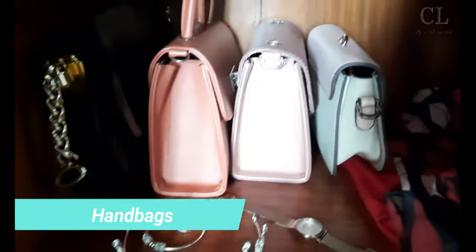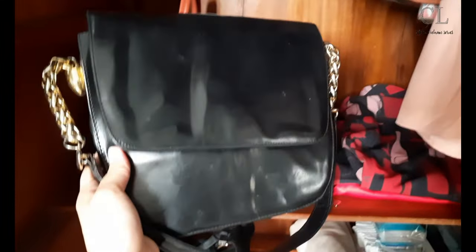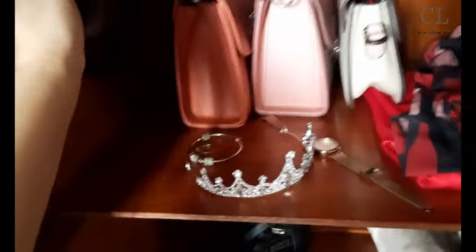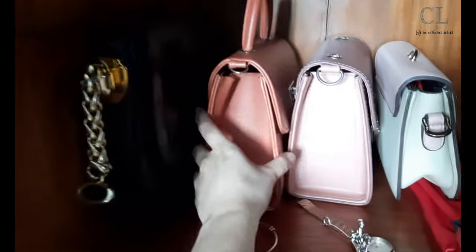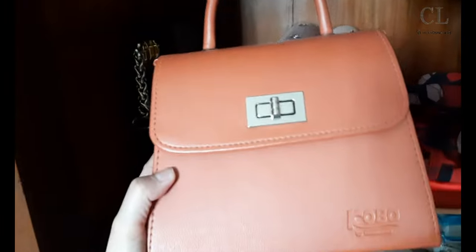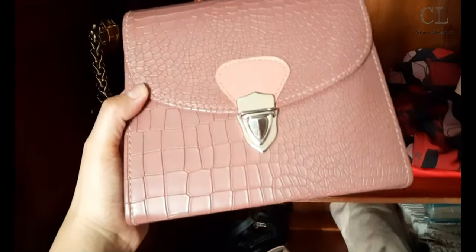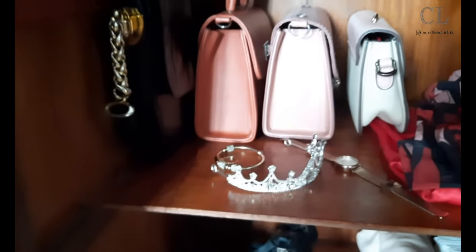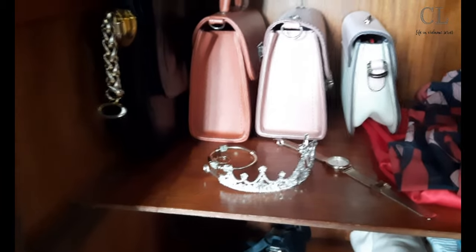So here are some of my handbags. This one, I got this from Ate Osel. She gave this to me when I went back to the Philippines for a vacation last February or January. This one I bought from Thailand, as well as this purple one. If I order this from America, it costs about $100. But since I bought it in Thailand, it only cost me $12, I think.